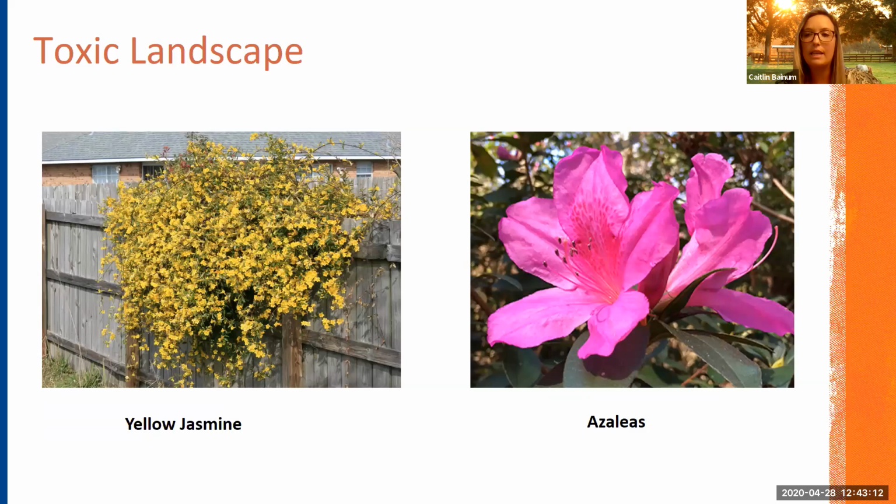A couple other toxic landscapes: yellow jasmine, again, beautiful, not for livestock. Azaleas are another common toxic landscape plant. If you can keep these in an area that you can definitely keep your livestock out of, or you're not going to be near fence rows, don't plant them near your barn, then go ahead and plant your azaleas, but just be clear, they technically are toxic to livestock.